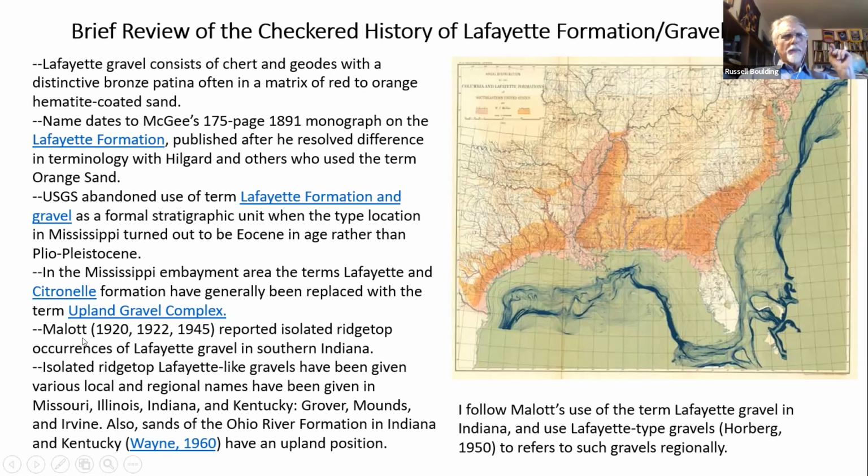The important points I'd like to make: this map from the original monograph shows how extensive what McGee mapped as Lafayette gravel was. It's generally in the Mississippi embayment area, and it's called the upland gravel complex. Malott is the primary source of isolated ridgetop occurrences of Lafayette gravel in southern Indiana, and I follow Malott's use of the term to call its occurrences in Indiana.